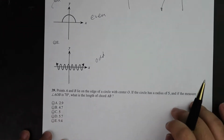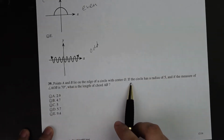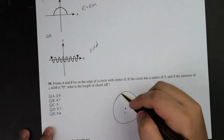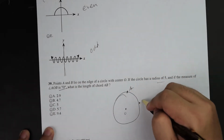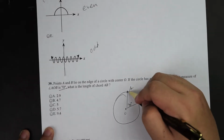And to continue on to the last question, number 39. Points A and B are on a circle with radius 5, and the measure of angle AOB is 70 degrees. What's the length of chord AB?